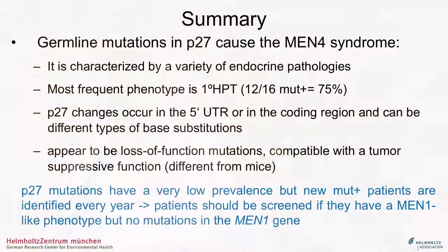So in summary, I showed you that germline mutations in P27 cause MEN4, and this was the formal proof that demonstrated that P27 is actually a tumor suppressor gene. Of course, the patients are so few that we cannot really be so precise about the tumor spectrum that is associated to these mutations, but the most common phenotype is primary hyperparathyroidism. The second is pituitary adenomas. Mutations can occur all throughout the gene, and they seem to be loss of function mutations.